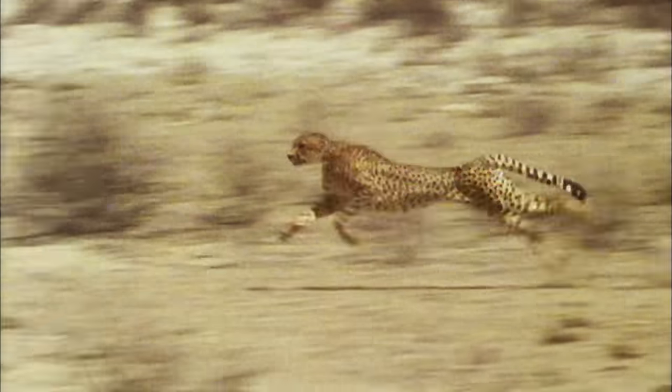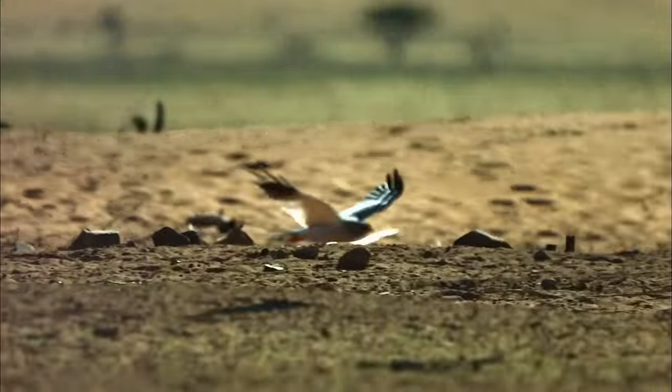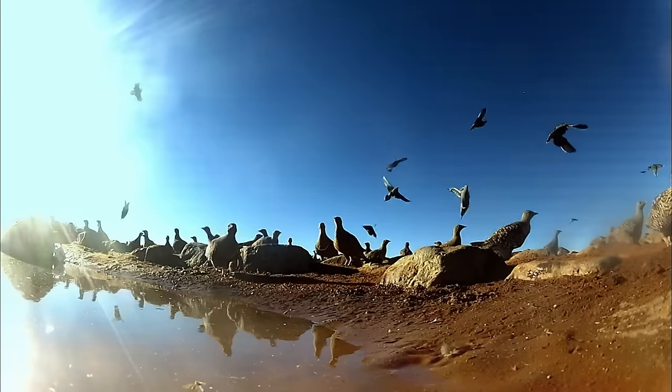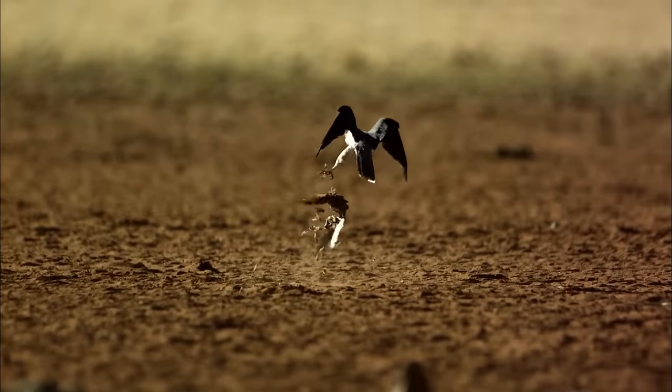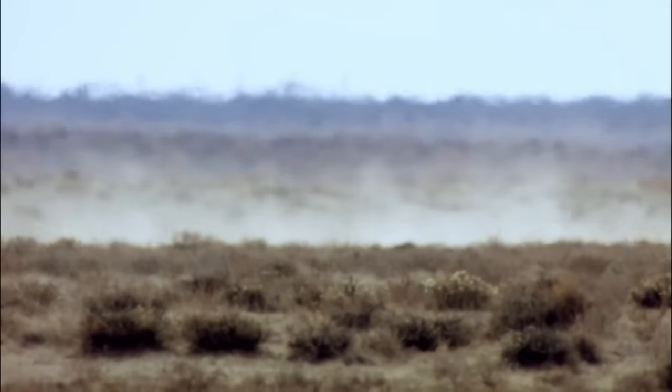The desert hunters have evolved incredible abilities to strike at speed. But their prey has, out of necessity, developed extraordinarily speedy getaways. But if the past is anything to go by, the desert hunters won't go hungry for long.